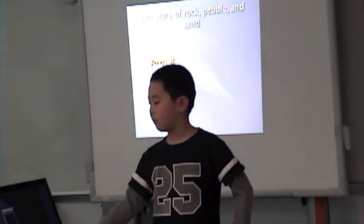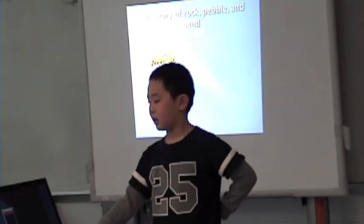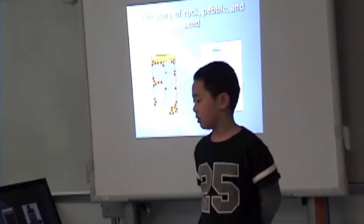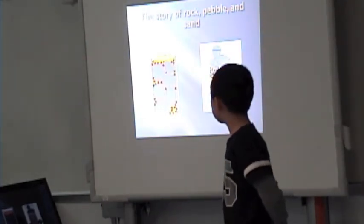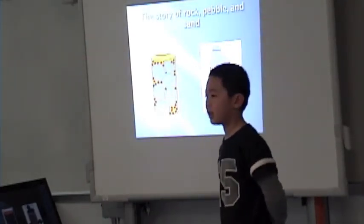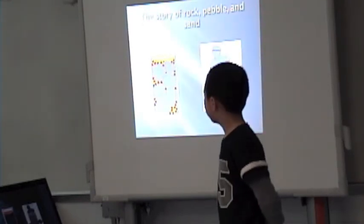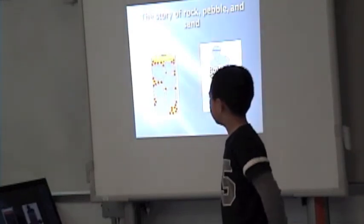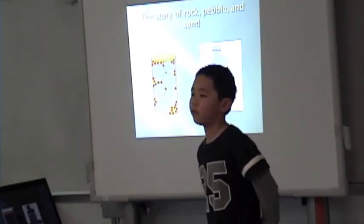This would happen if the teacher put the sand and pebbles in first. There wouldn't be enough space for the more important things. So there wouldn't be as many important things as in the one with the important things put in first.